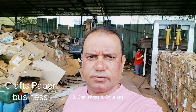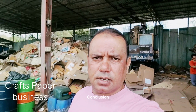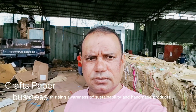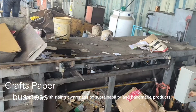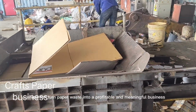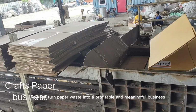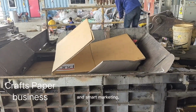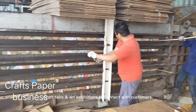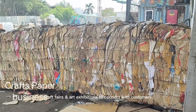8. Challenges and solutions. Conclusion. A craft paper scraps business is a great opportunity, especially with rising awareness of sustainability and handmade products. With creativity, low investment, and smart marketing, you can turn paper waste into a profitable and meaningful business. Use old newspapers, magazines, and recycled cardboard. Craft fairs and art exhibitions to connect with customers.